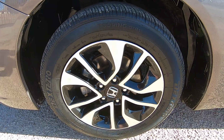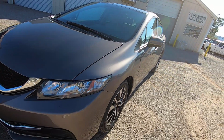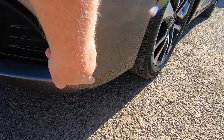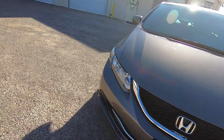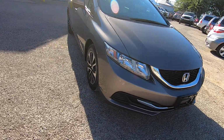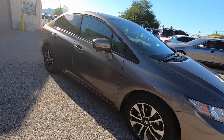Anyway, it looks like it's got tires with probably about 40 or 50% tread, so forever on this car. It's got a couple little curb rashes. It's got a little bit on the rear bumper too, but nothing serious really. I'd say a little touch-up paint, and you wouldn't have to worry about it at all.